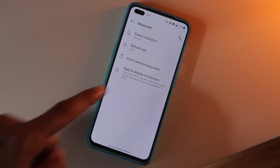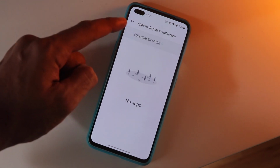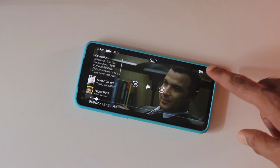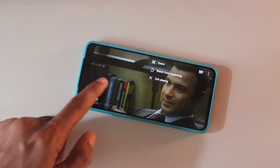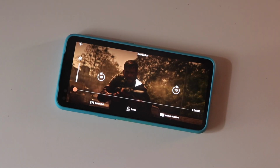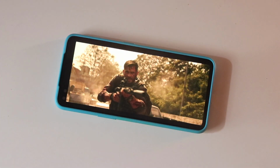Let's start with the minor one, but it's a major annoyance, that is to be able to force the apps to run in full screen. But you can see here in the settings, you don't find any apps to enable this feature. As a result, when you are watching a Prime video, even if you zoom in, you can see it does not get completely full screen, which hinders the immersive viewing experience. You can see that big gap, and in Netflix also the same thing happens, except for YouTube. So I hope they fix this as soon as possible.